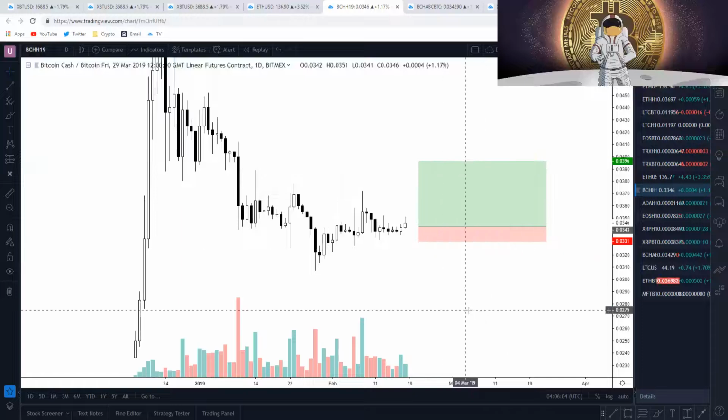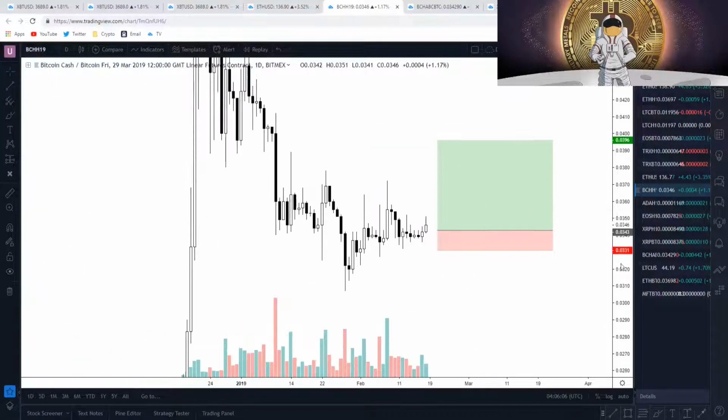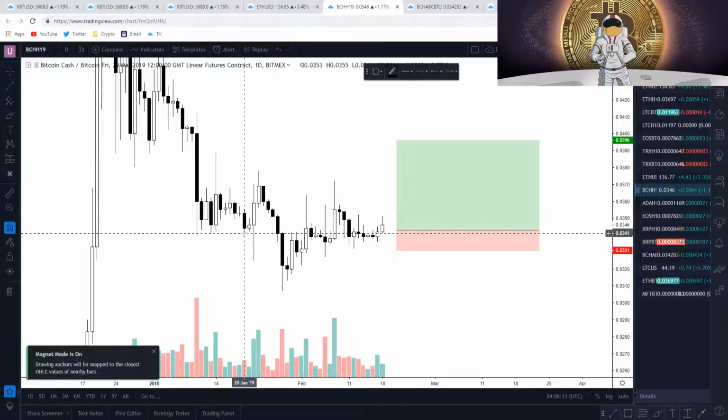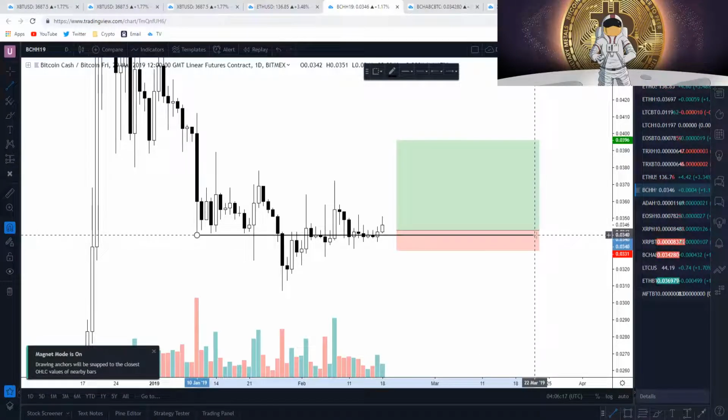But if I get this support and resistance flip... Sorry, there are no lines on the chart, so I'm doing this all visually. Maybe just let me chart it up for a second here, so you guys can see what the heck I'm talking about. Let's take this low. So look how beautiful this is.